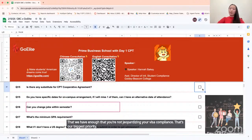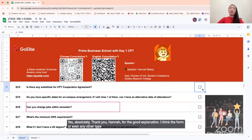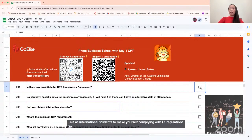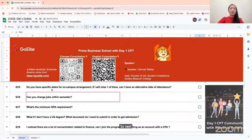Yes, absolutely. Thank you, Hannah, for the good explanation. I think the form or even any other type of acknowledgement is really there to protect yourself, as international students, to make yourself compliant with F-1 regulations. If you have any further questions, reach out to us, scan the code, or we can connect you with Hannah.